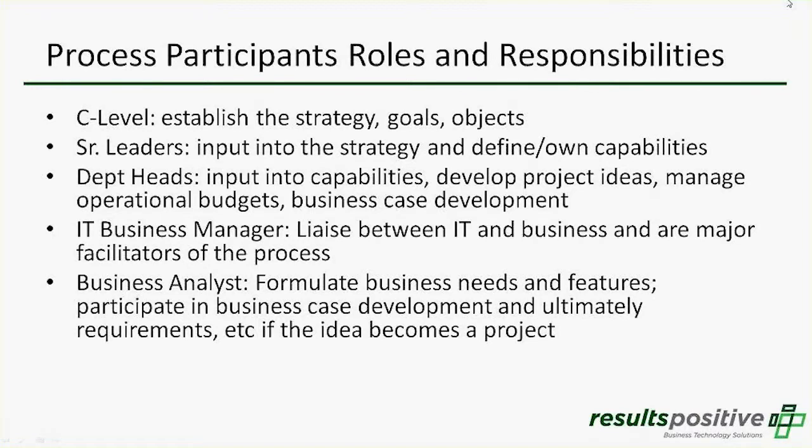Your IT business managers, again, those are the folks that liaise between IT and the business. They can be a major benefit in the process. They can help you with your tooling. Oftentimes they're the ones that are going to be using the tooling that you use to collect this budgetary information, so the degree that you can get them up to speed and train them on the process, it'll make it a lot easier. And then again, we talked about pulling in some business analysts to help put additional context around those ideas as you're getting them prepared for the budgeting process.